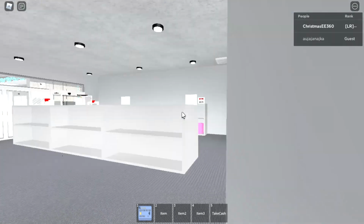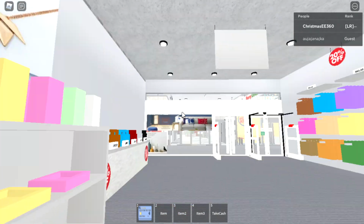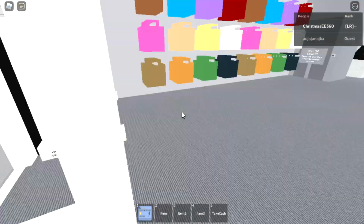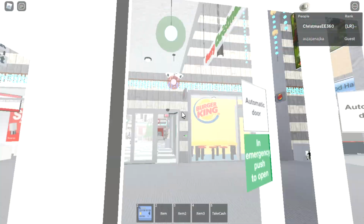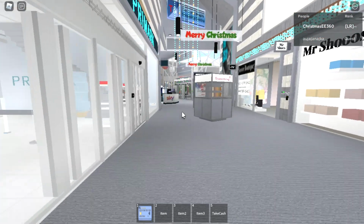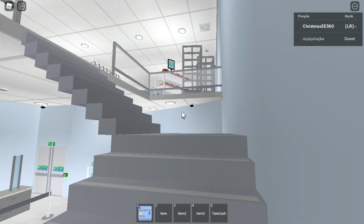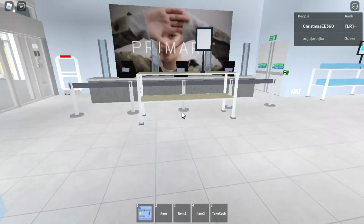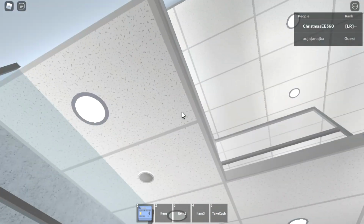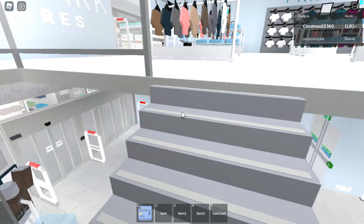Then have this part as H&M, and then have a Primark styled staircase about here, possibly a bit smaller than the Primark staircase, not as wide an opening. Have this staircase here, which goes up to here, but don't have a massive opening, and have it close off about here, and possibly move it slightly back from this.